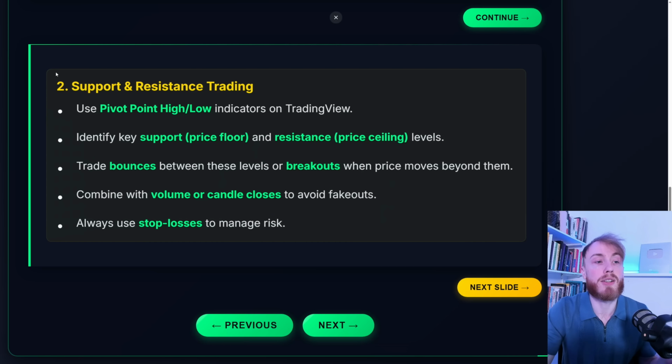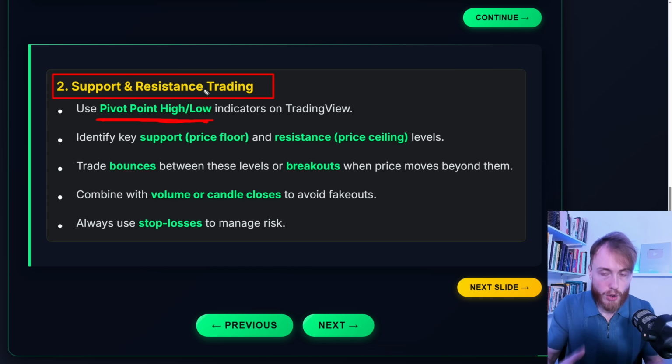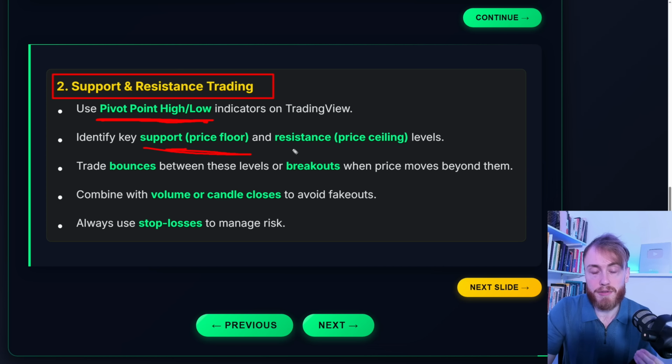But now let's take a look at this trading strategy. This is a trading strategy where we use support and resistance. And more specifically, we're going to use a special indicator that can help you with support and resistance, especially if you have been trading for a long time, you will get very good at identifying these key levels. But if you are more of a beginner, I will show you an indicator that can really help with this. And the strategy here is to identify key support and resistance, as I said.